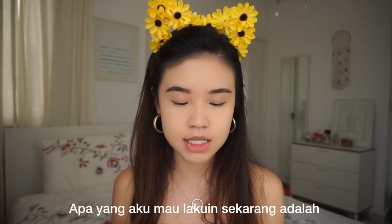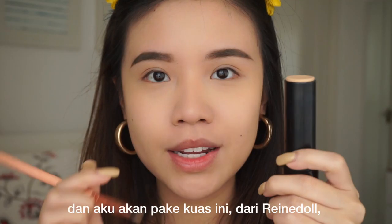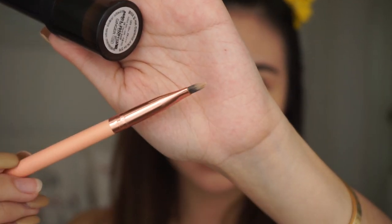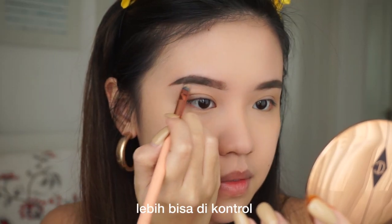What I want to do next is actually conceal the very bottom of my brow. So I'm going to use the Conceal-dation, and I'm going to dip my flat synthetic brush. This is from Rain Doll, and this is the perfect size. The reason why I like to use a dry foundation, like a stick, to do this is because I feel like it gives more control.